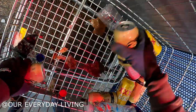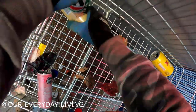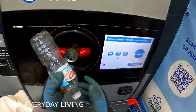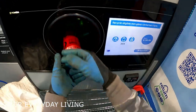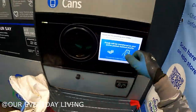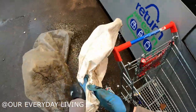Look at that. You see, everyone seen that? Went through without a top on it. It was cut in half. Well, I like that. 311 units, $31.10. That's magic work. Real magic work, that.